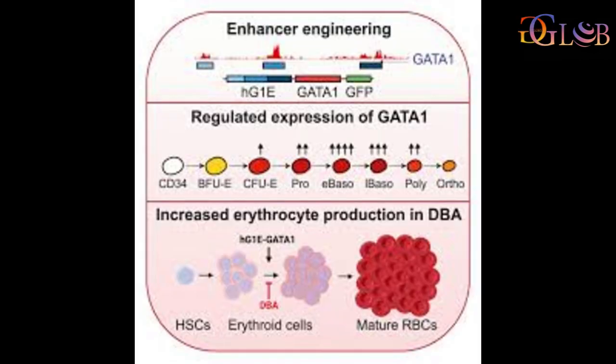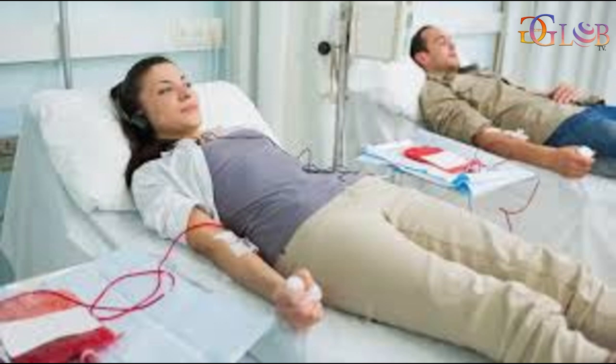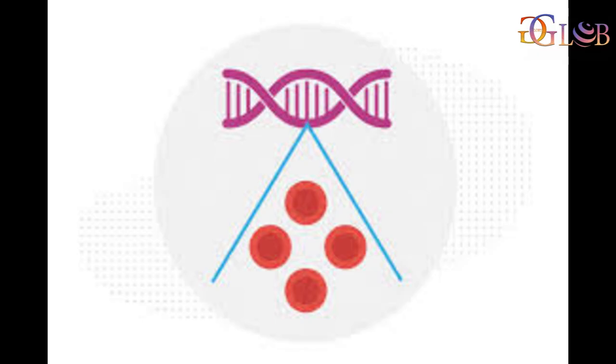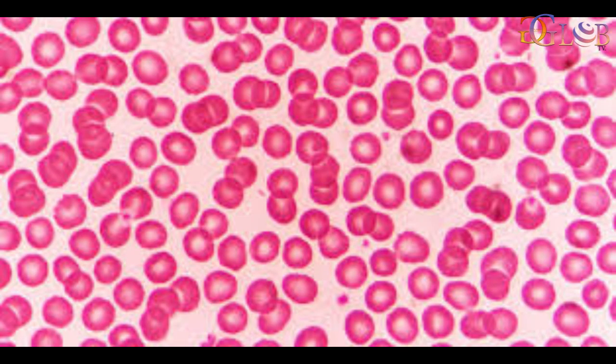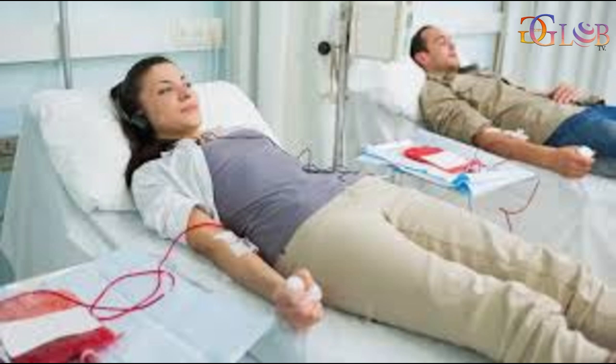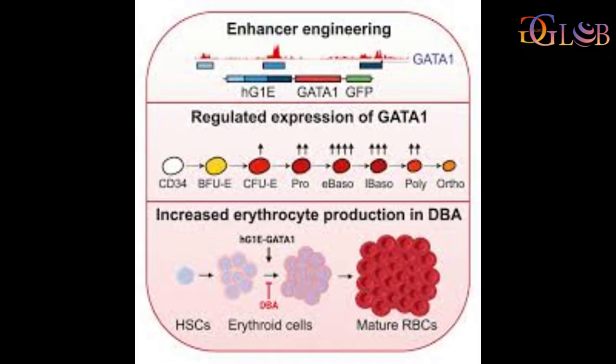"This is one of the first examples where we can develop a gene therapy that can target dozens of mutations with a single vector," said senior author Vijay Sankaran, the HMS Jan Ellen Paradise MD professor of pediatrics at Boston Children's. The work provides proof of concept that gene therapies can treat rare or complex blood diseases not by correcting individual mutations but by targeting a problem that all the mutations lead to, the team said.